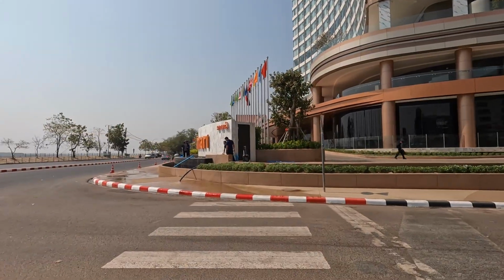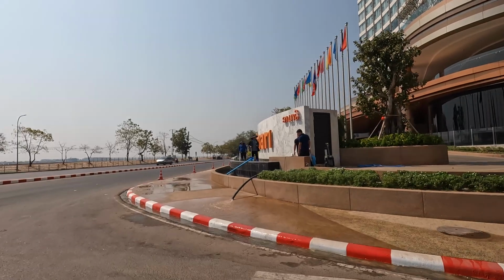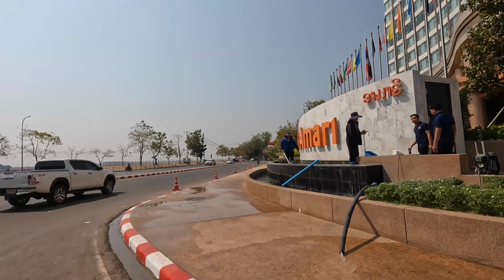We'll definitely get a tuk-tuk going back. There's one here, look. These little orange ones, they're electric. So that's good. Cuts down on pollution. Maybe that's why the air's cleaner here. There's a lot of those, a lot of electric vehicles. Oh, they're draining the pool here or something, or the little fountain thing at the front. Cleaning it out.